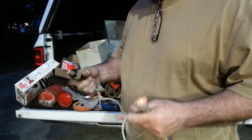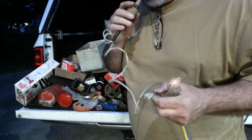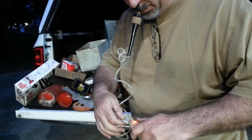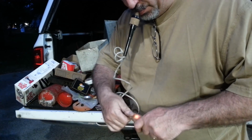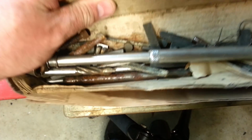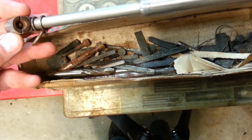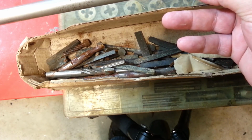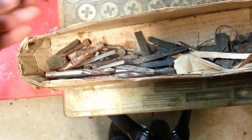So we got a soldering iron. Wonder where it's been. Look, didn't shock me. Yep, it's getting warm. Some more stuff I found that I didn't show you. And just a pile in the truck. That's kind of cool. Have to try it out. Bridgeport brand.